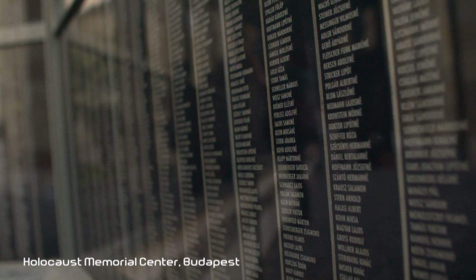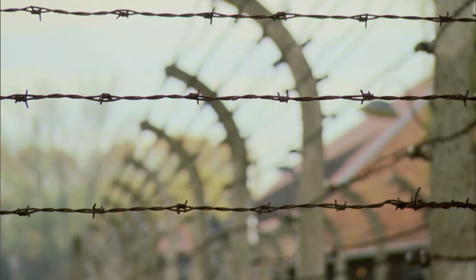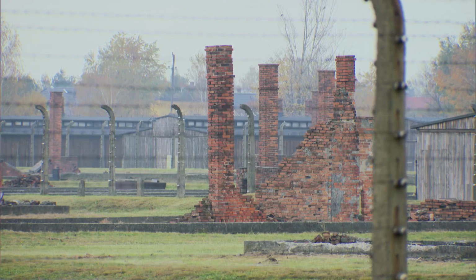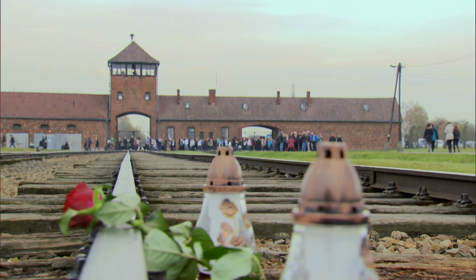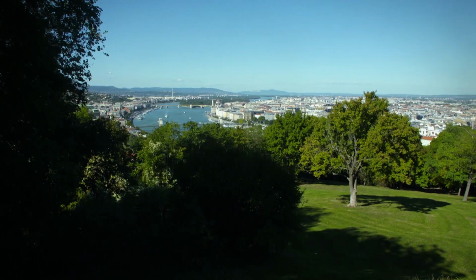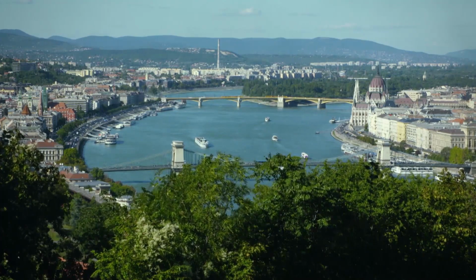Agnes did what she could to survive the war, whilst her mother and sister were saved by Swedish diplomat Raoul Wallenberg. Sadly, her father and other relatives died in the gas chambers at the Auschwitz concentration camp. Following the end of the war, the family returned to Budapest and began to rebuild their lives.